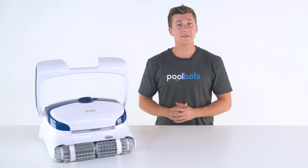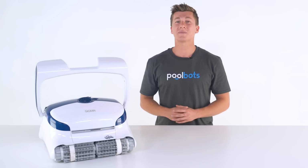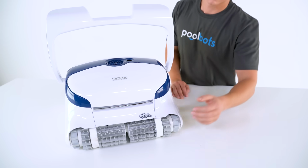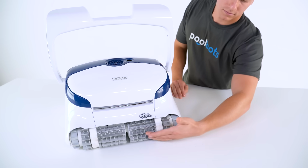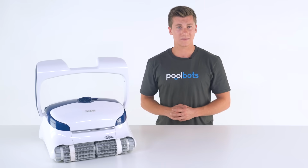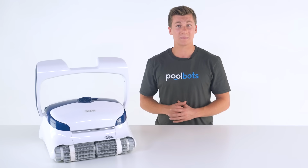So, the Sigma can get to every nook and cranny of the pool, but can it clean as well as it climbs? The short answer is yes. Unlike any other residential robotic pool cleaner, the Sigma has quad scrubbing brushes that attack the grime that's attached to the pool surfaces. They're also split spinning, so they deliver incredible turning ability. In fact, it's the only robot that can actually spin in place.